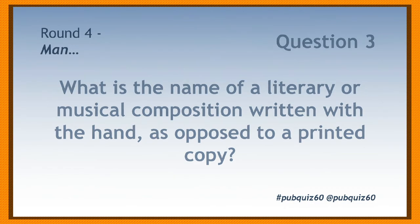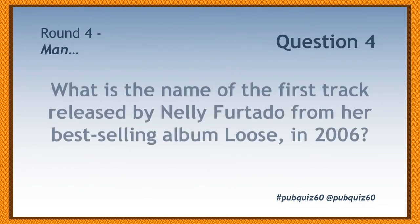And move on. Question four in the Man round. What is the name of the first track released by Nelly Furtado from her best-selling album Loose in 2006?